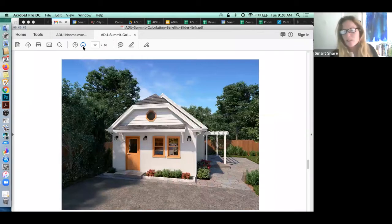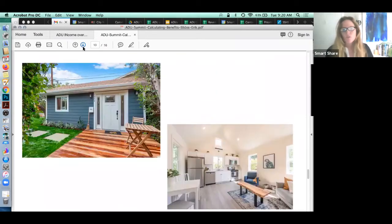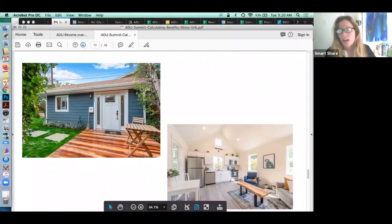Thank you. That's important to distinguish. As an affordable housing agency, SmartShare is particularly interested in affordable housing and how it can work. So it's an important point that the added value of adding ADUs to higher end homes may not help our goals for affordable housing any.